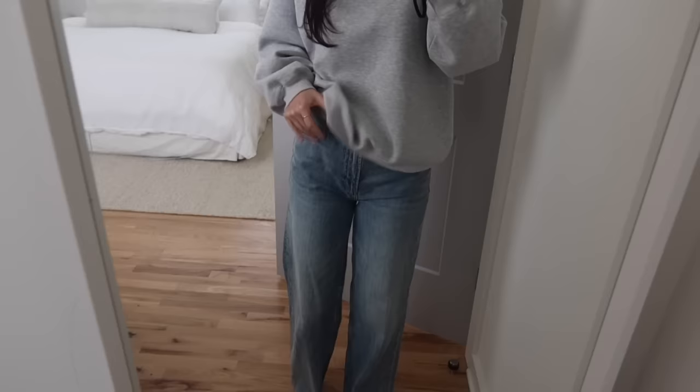But really like these. Here's a little bit of a better look. I like them with sneakers a lot. Haven't really tried to dress them up. I think they're definitely more like daytime casual jeans, but I really like them.